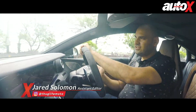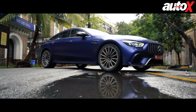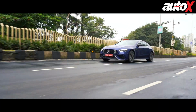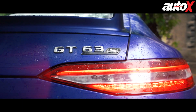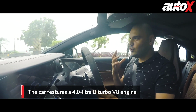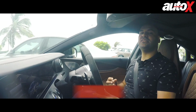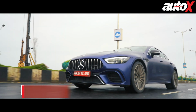Now, of course, the AMG GT 4-door coupe gets a beautiful design, body language, and it's aerodynamically absolutely brilliant on the road. We are driving it in Mumbai, and in India, the only variant is the 63S, which is fully loaded with all the goodies. But at the core of this car is the beautiful 4-liter Biturbo V8 engine that gives you about 630 brake horsepower and 900 Nm of torque.